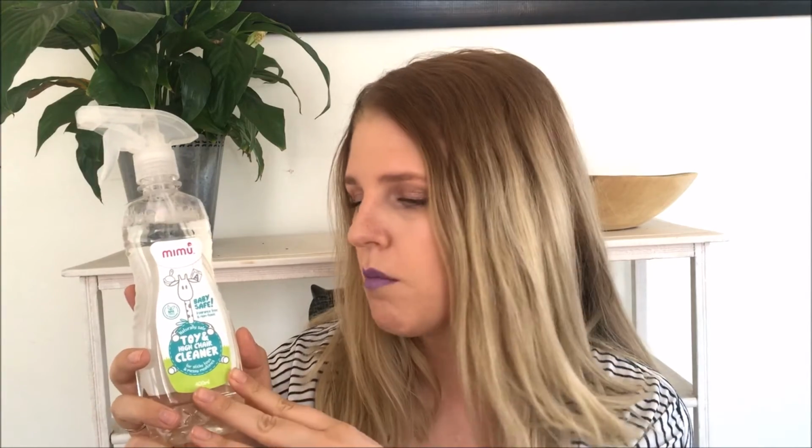You can get Mimu at Kids Emporium, Bub Hub. There's a few online stores as well, Faithful to Nature. I got sent mine, and I have reviewed a few of their products. I'll link that down below, but it's such a great product, and really affordable. I think it's around the 50 Rand price point.